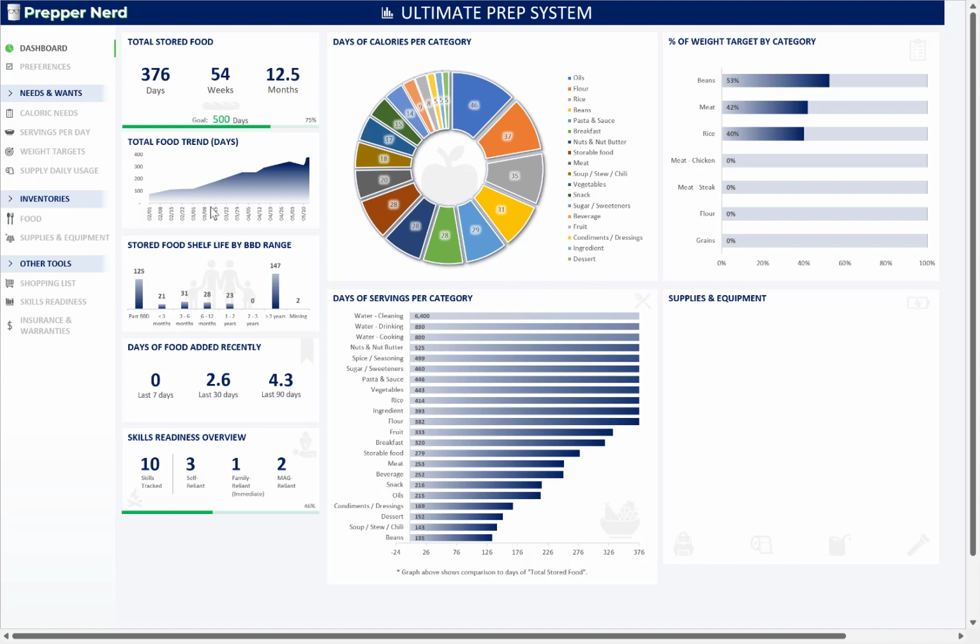Days of servings per category. So based on your servings per day settings from this sheet here that I can show you briefly in just a couple minutes, based on those settings and based on what you have stored, this is the number of days that each of these categories would last you. So what we're trying to do with this graph is get everything as close to this 100% level as possible, because this 376 is pulled from the total number of days of stored food that you have.